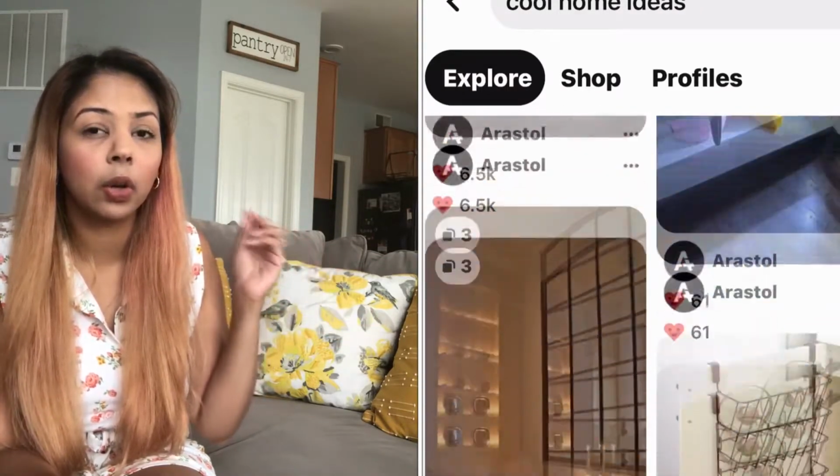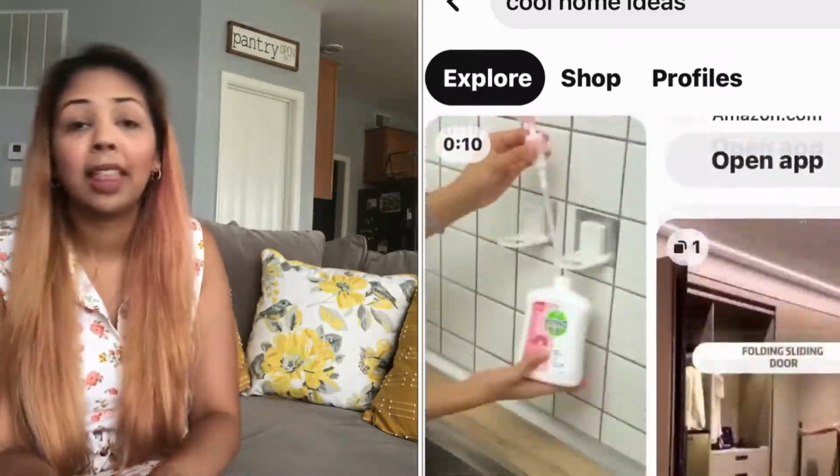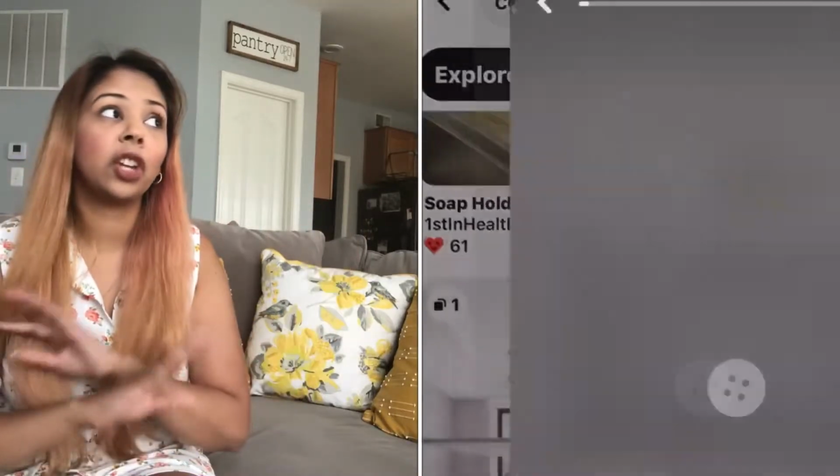And just make sure you implement things that go with your house, unless you want to start from scratch and change your whole space. But I recommend the most affordable way to do it is to try to find liked items. And a lot of times even Home Goods or TJ Maxx has great home items that are very affordable, so I definitely recommend those stores.